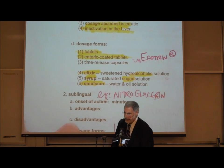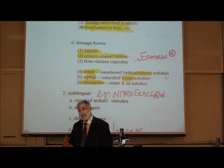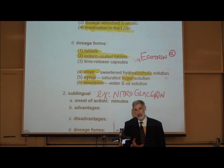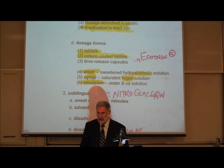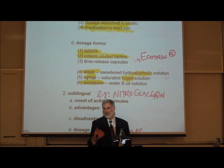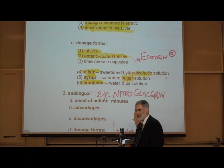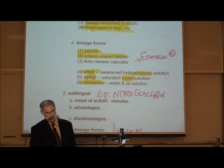Okay, they also use these terms: elixir, syrups, and emulsions. What's that? Elixirs are liquids. An elixir is an alcoholic solution. It's got alcohol in it, sweetened alcohol. That's called an elixir. Then there are syrups, which are sweetened, whether it's sugar or sorbitol. And then there are emulsions, which are an oil-based solution.